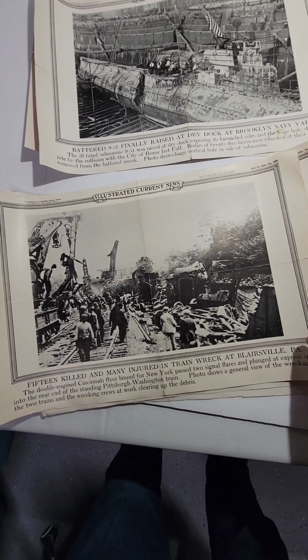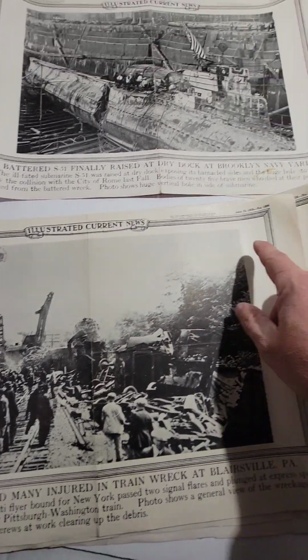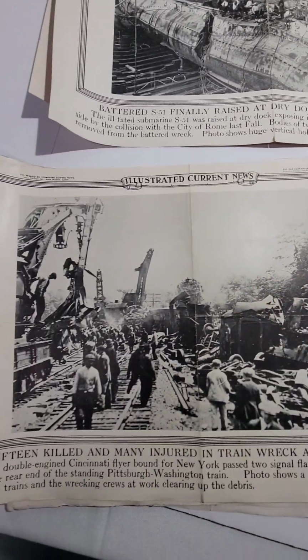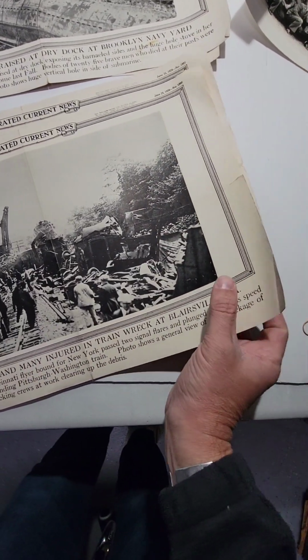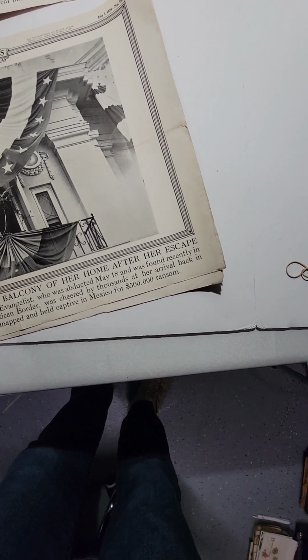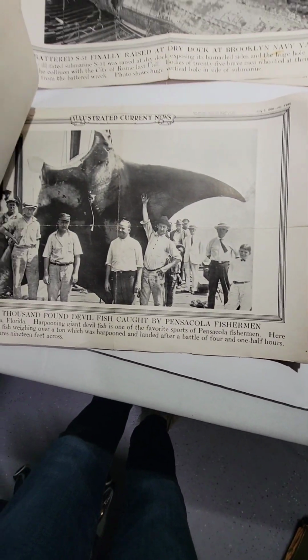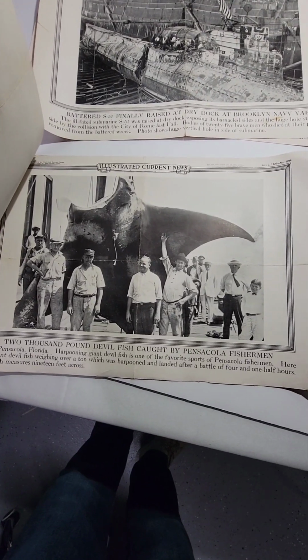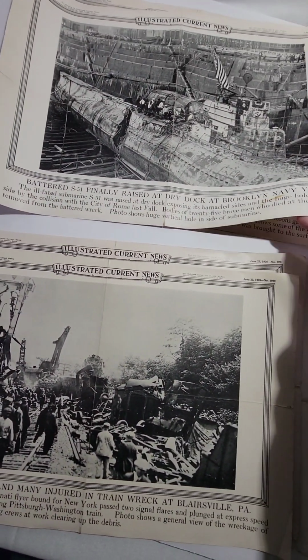All right, these are just some random ones, they were rolled up together from 1926, I guess out of a magazine or something. Just some different headlines, like Yale graduation. Check out the size of that devilfish. But within that is this really neat one.